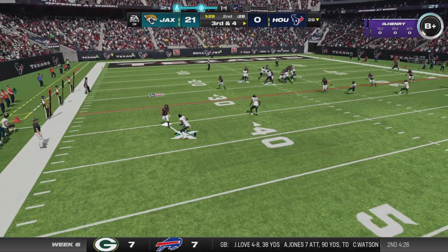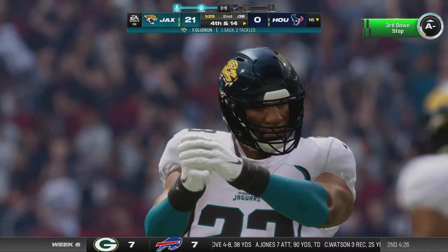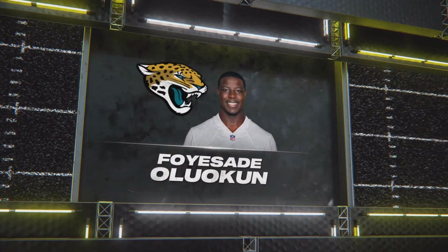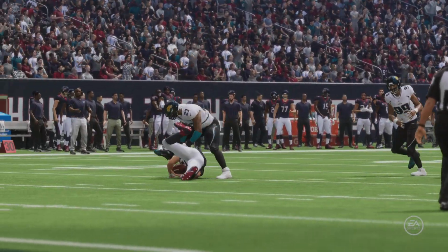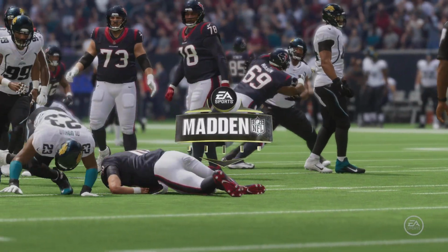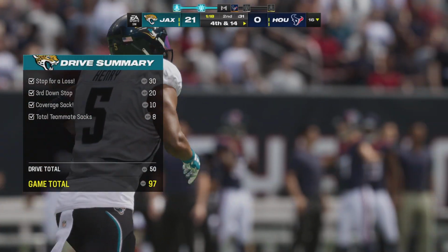From the gun, here's Mills. Jaguar pressure and a Jaguar sack. Foyesade Oluokun has now recorded 10 sacks on the season. Well, last game he had 2 sacks. Got another one here, picked up right where he left off. Brandon, he spent the entire offseason working on new moves, new techniques, trying to add to his arsenal of pass rush moves. Certainly paying dividends in what we've seen so far.